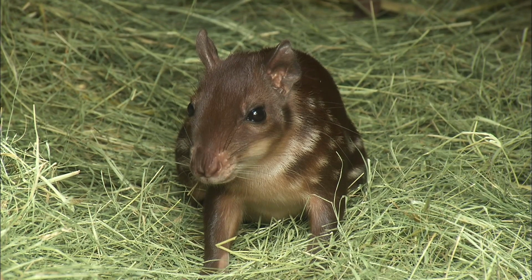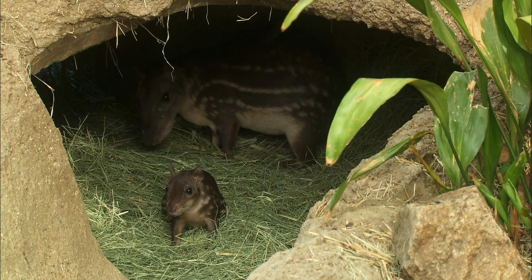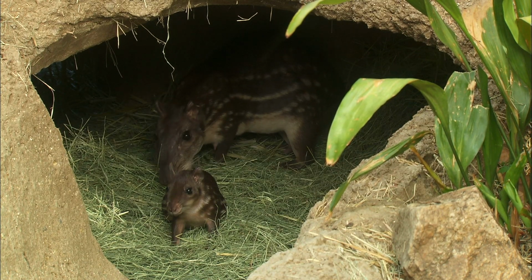Her name is Paisley. She's by her mom named Pumpkin. Paisley is right now about, say, yay big. Mom's about that big, so you can see they're actually quite large compared to the mom. They'll only usually have one or two when they give birth, and most often we only have one.